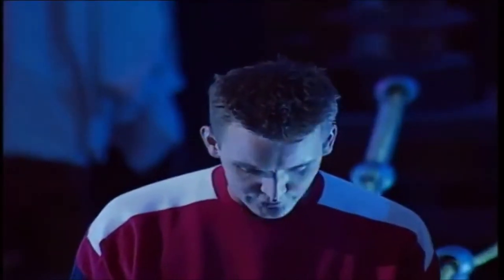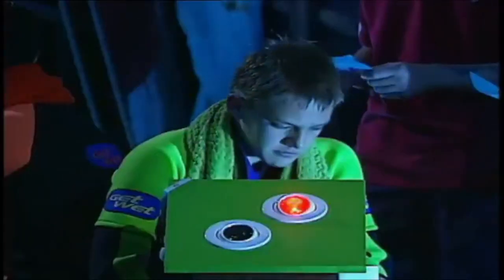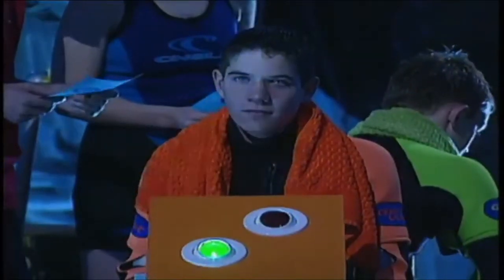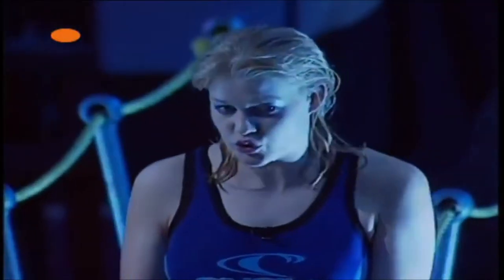HMS Ark Royal is an aircraft carrier. True or false? The answer is true. The Bounty, as in Mutiny on the Bounty, was commanded by William Bligh. True or false?